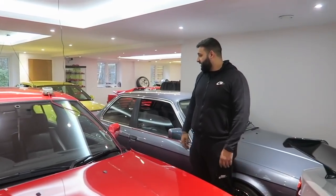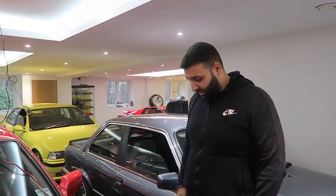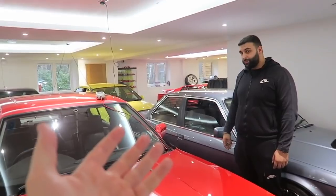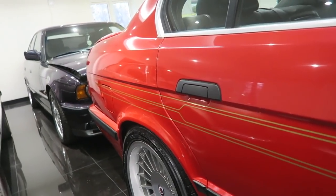A perfect car, really. It's low mileage. I think it's had a few owners, but it's pretty much immaculate. Again, this was bought when Alpina wasn't worth anything. This was worthless when I bought it because it was on the wrong wheels. It sat up for a little bit. It's probably worth 10 times what I paid for it now.